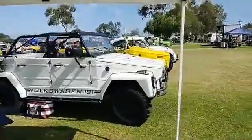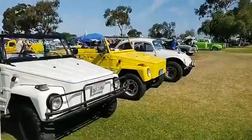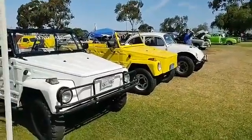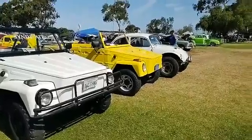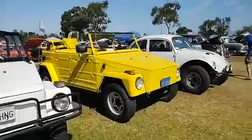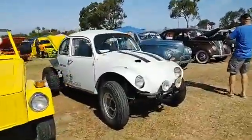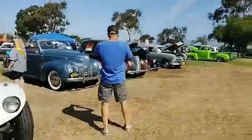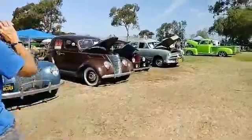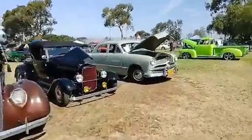Okay, we're at the show in Claremont, California, the greatest show on turf, and I'm going to do just a quick video walk around and let you guys see what I'm seeing. So you got a couple of VW things here. Here's a bug done Baja style, and a couple of Ford shoe boxes. I love them. This one's pretty stock.